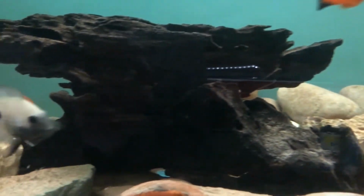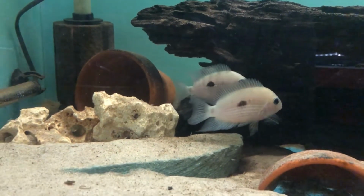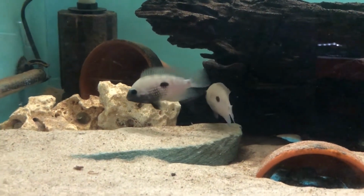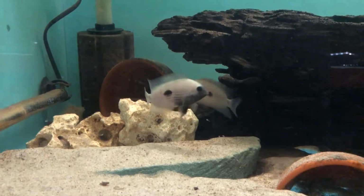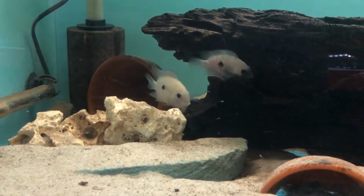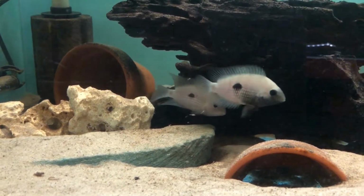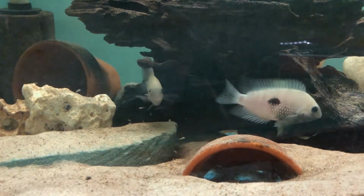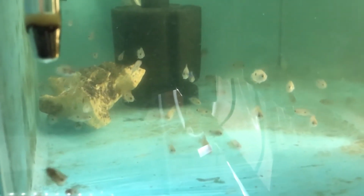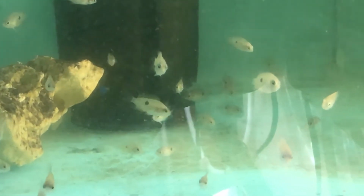With the Cryptoheros and the Amatitlania species, I try not to mix them in the tanks just in case there's any hybrids. The water parameters are about the same as for all my other tanks, with a pH of about 7 and a temperature of about 78 degrees. They are omnivores, so they'll eat most things, flake food, pellet food. They're quite easy to breed, and the fry in this tank are about 2.5 months old, so they are quite slow growing.